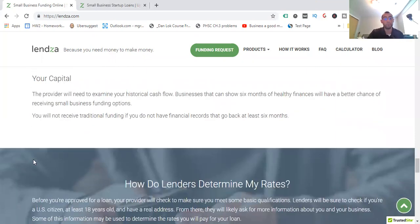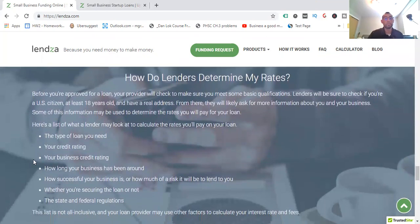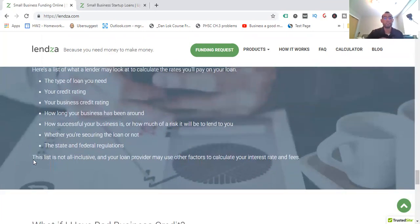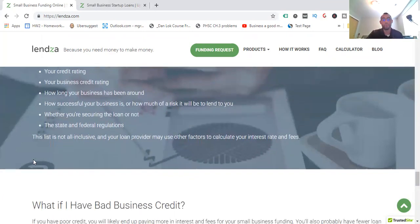Company age, capital. How do they determine your rate? Before you're approved for a loan, your provider will check to make sure you meet some of the basic qualifications. The lenders will check if you are a U.S. citizen, at least 18 years of age, and have a real address, and from there they will ask for more information about your business specifically. Here's a list of what the lenders may look for when they're calculating rates: type of loan, credit rating, business credit rating, and some extra factors.